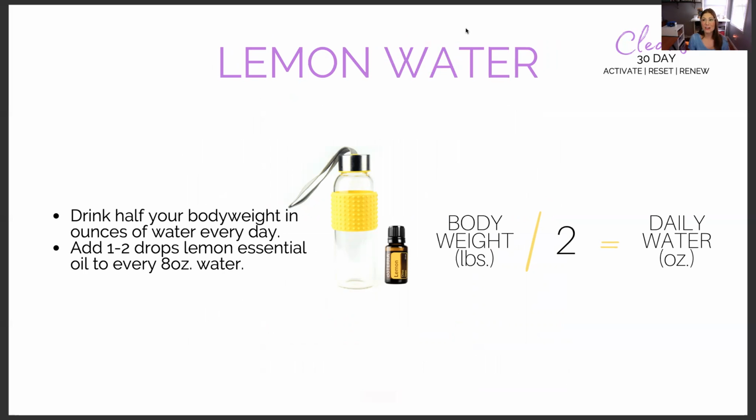This is the general recommendation here: drinking half your body weight in ounces of water every single day. And one thing that you can do to really punch the flavor up a little bit, if you're not a fan of water and you have maybe transitioned out of the sweeter drinks, then you want to get familiar with your citrus oils. Lemon is a great addition. 2 to 3 drops. I know it says 1 to 2 here, but I'm a little bit more heavy-handed with it. I tend to do like 5 or more in like a 16 ounce. And it's delicious. It adds a little bit of flavor, even a little bit of sweetness.